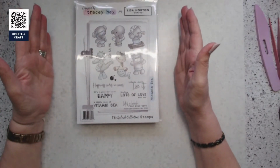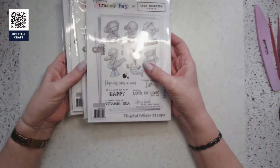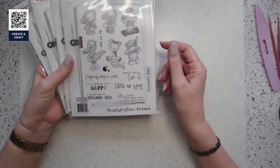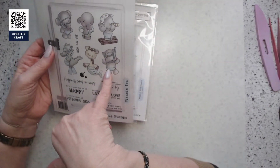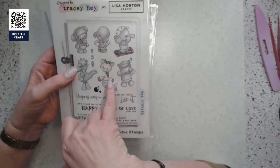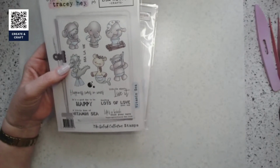Right. I will show you the things I'm going to be using today. I'm not using something from every piece of the collection, I'm only using elements. So I'm using this snorkeling hippo. I love this one, this little giraffe mermaid. I think this is amazing. Have I used him? Yes, I've used him.